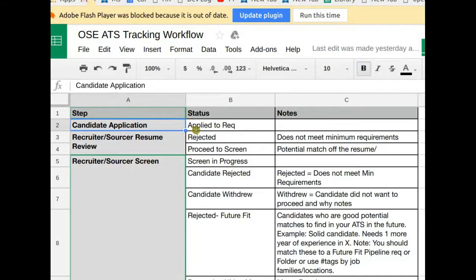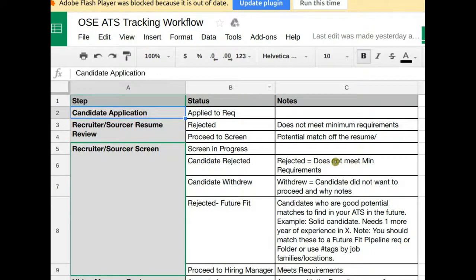So let's say I see it and I want to apply. So I go to our ATS and I apply. Now on the back end, this is my roadmap. So the candidate applies to the requisition. Now as the recruiter or sourcer, I either reject because they don't meet some form of minimum requirement, or I proceed to screen. And that means I push them to the next step. There's something there that we want to take a closer look at.